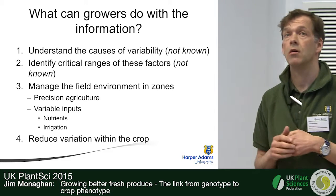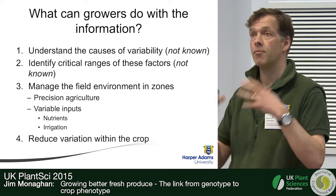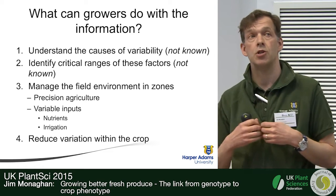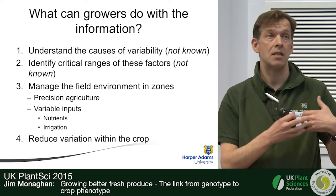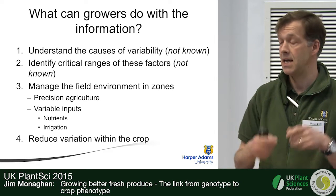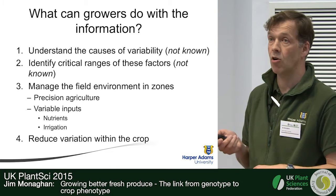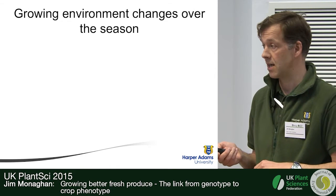We now have the techniques to start managing fields in zones, and the precision equipment is there. We can start applying water in specific areas. You can go in with variable rates of fertiliser. You could even change your planting rates, so where you've got lots of resources, you could put plants in at a higher density. But the target would be to reduce variation within the crop, and that would mean reducing E within that equation for phenotype.